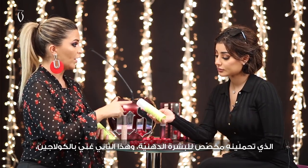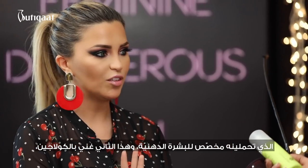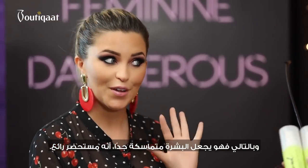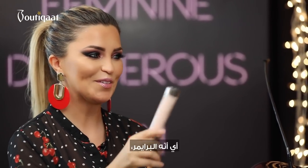This in your hand is for oily skin. And this one is loaded with collagen, so makes the skin very tight. It's very good. And this one you cannot skip. So this one is our primer.